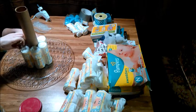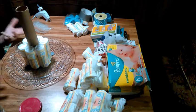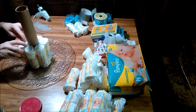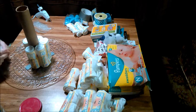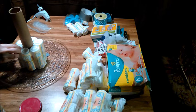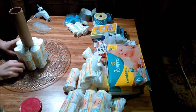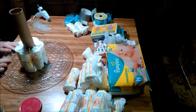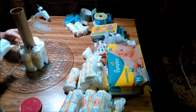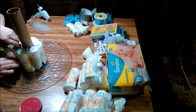Okay. Now, like I said, we have to make sure I want all the diapers going in the same direction. I want to make sure all the little tabs of the diapers are sticking inwards. And of course, half of these are going to be. So you can just stick them down like that and turn them a little bit.